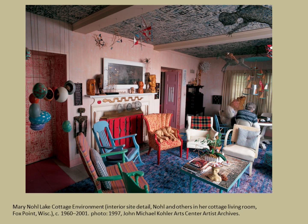In 2012, the Kohler Foundation officially gifted the Nohl property to the Art Center, and we began a feasibility study to research other options for the future of the site. A preservation architect was brought on site to conduct a thorough survey and condition assessment of the property.